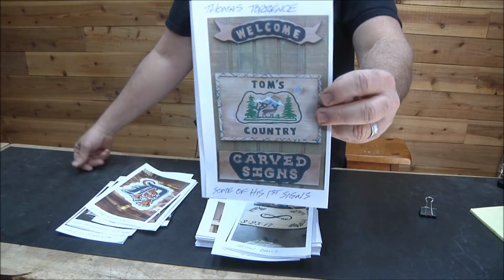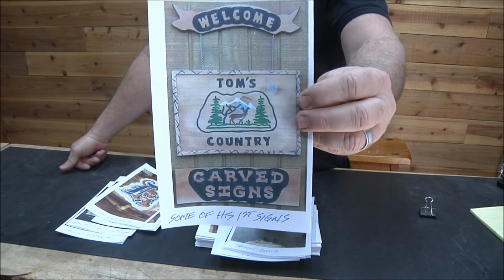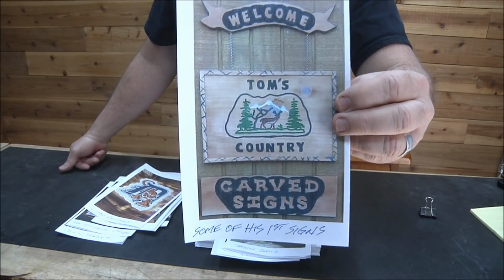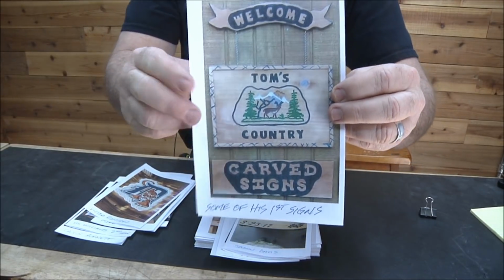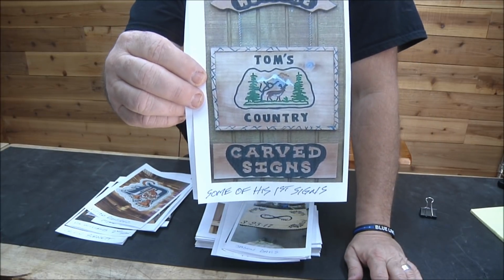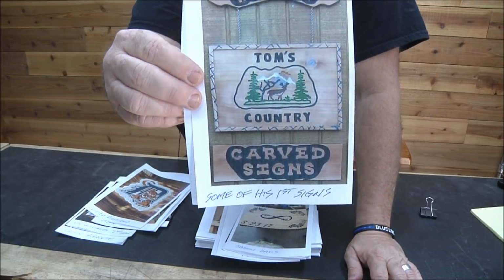Thomas Torrance. So this is some of his first signs. Gosh, I hope these are coming out. But check out the frame on that one. I really like that middle one and the frame that he did on there. That's really a cool idea.